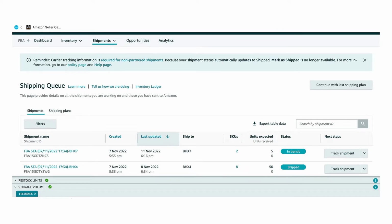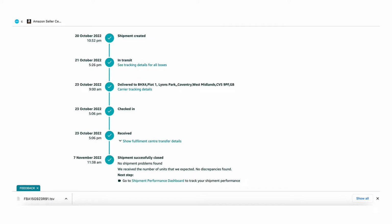So if we go back to the shipping queue, just click any one of these shipments, and then we get this screen here that gives us all the up-to-date information. So on this one, we can see that it was created on the 20th of October, and the shipment was successfully closed on the 7th of November. So it says no shipment problems were found, and they received the number of units that they were expected, so no discrepancies were found.